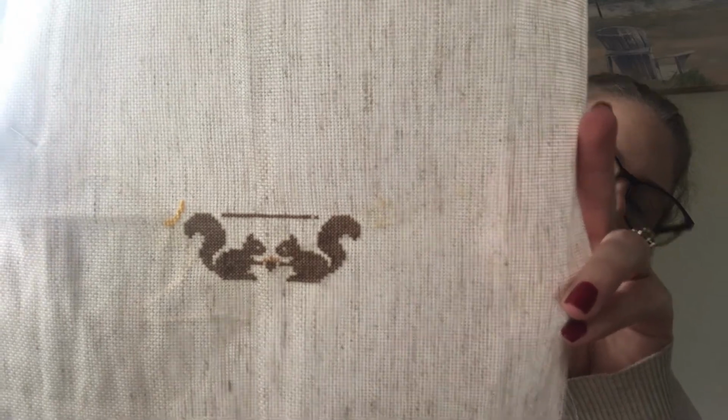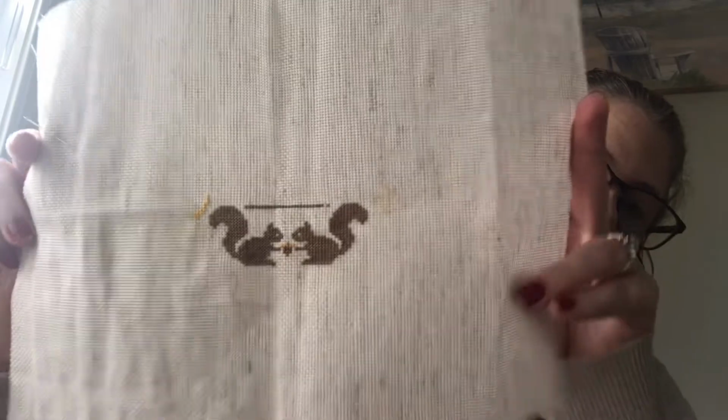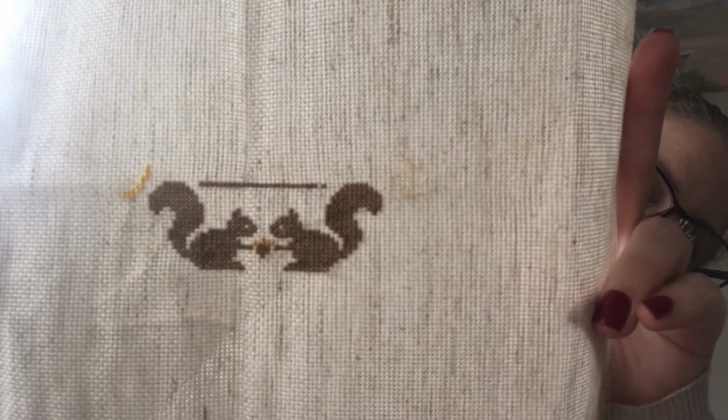And this is being stitched on 18 count oatmeal. And they're cute. I started this on Halloween, and who knows, maybe I'll have it done by next weekend. Probably not, but maybe.